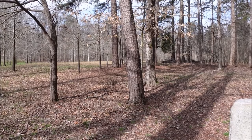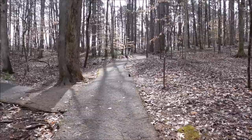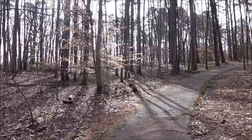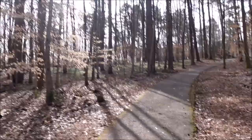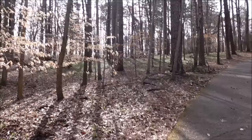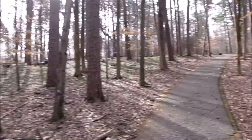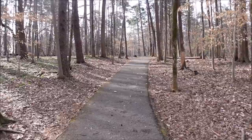Trying to get you all the different perspectives of this area. Nice little incline here going up this way. A lot of clovers over here. It's turning out to be a nice day. Sun's coming out. Hopefully it's gonna warm up soon.